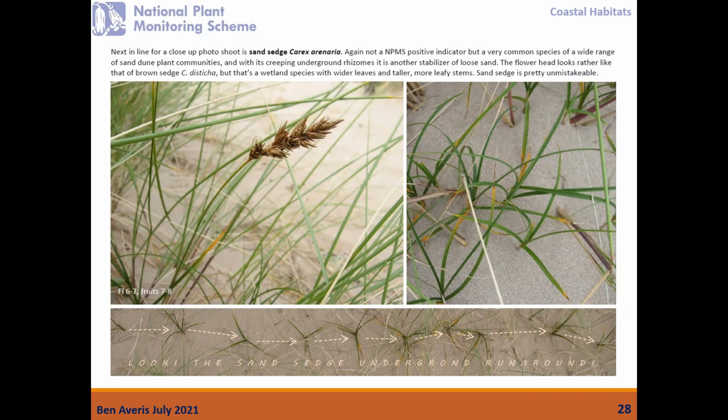With the sand sedge, the flowering head is often bending over a bit. It looks a bit top heavy. It looks like the rest of the plant's not built for the size and the bulk of the head, whereas characteristic of the brown sedge, it is. It sticks up better.